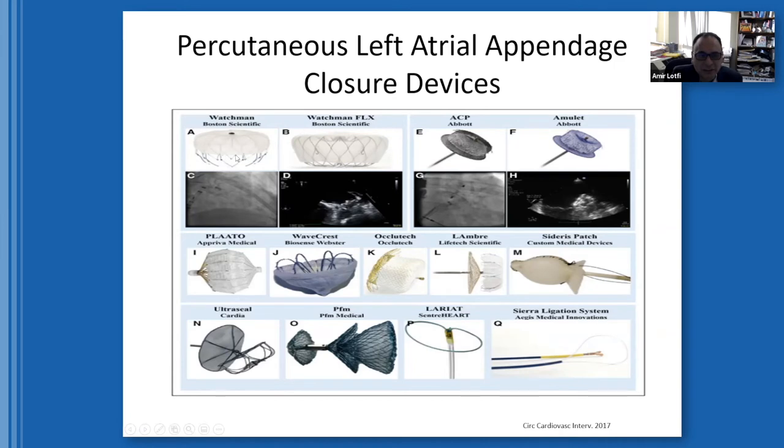These are the multiple different types of devices in production to close the left atrial appendage. So in the future, I anticipate in the next 5 to 6 years, there'll be even more devices on the market for the appendage closure because, as we discussed, the population is aging.